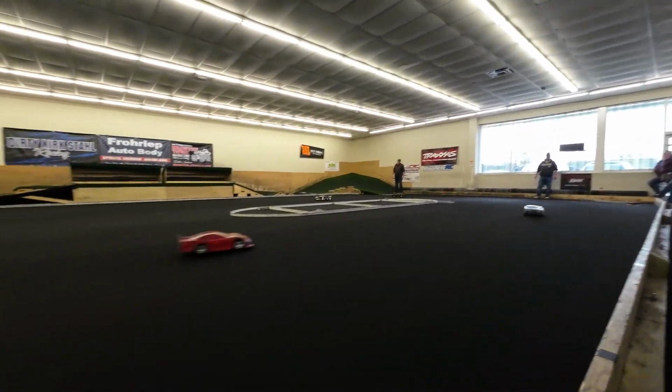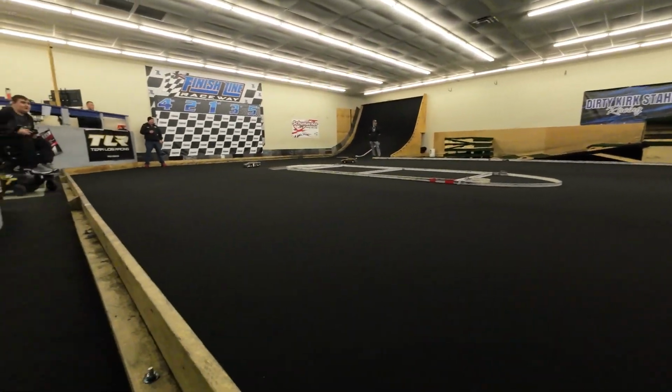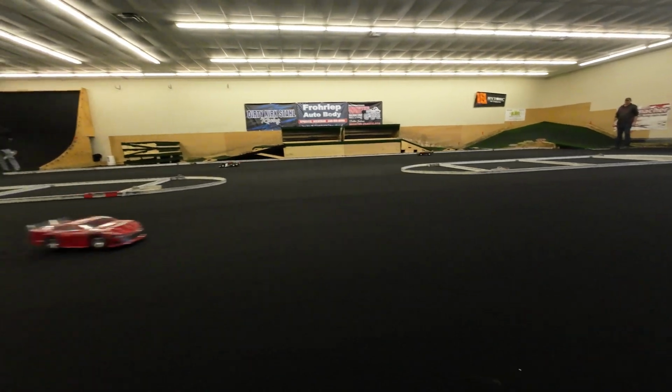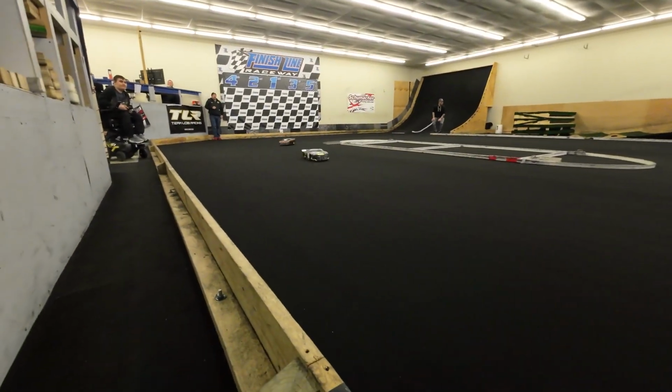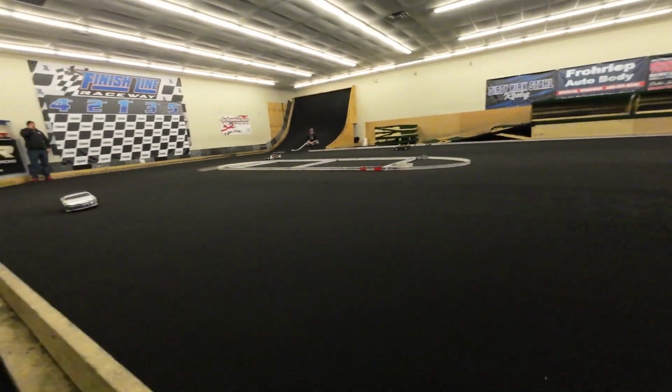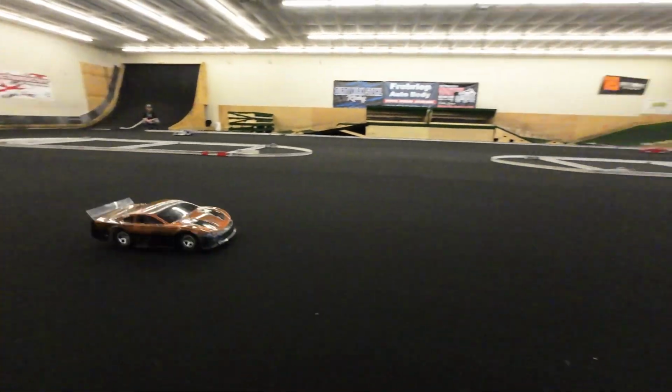It does sound like we do have a body dragging. I think it's that new clear body. There's two guys here that were building their cars this morning. I think that was one of them, so they're still figuring it out a little bit. It does take a couple weeks to get it perfect.